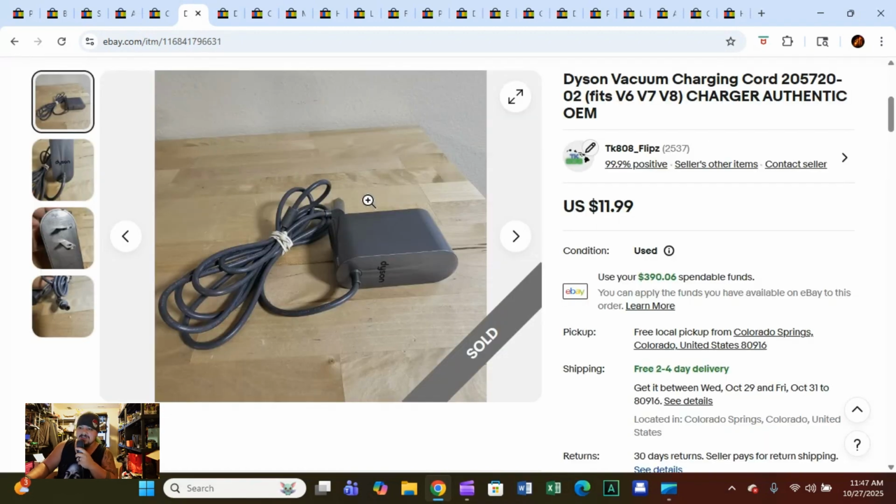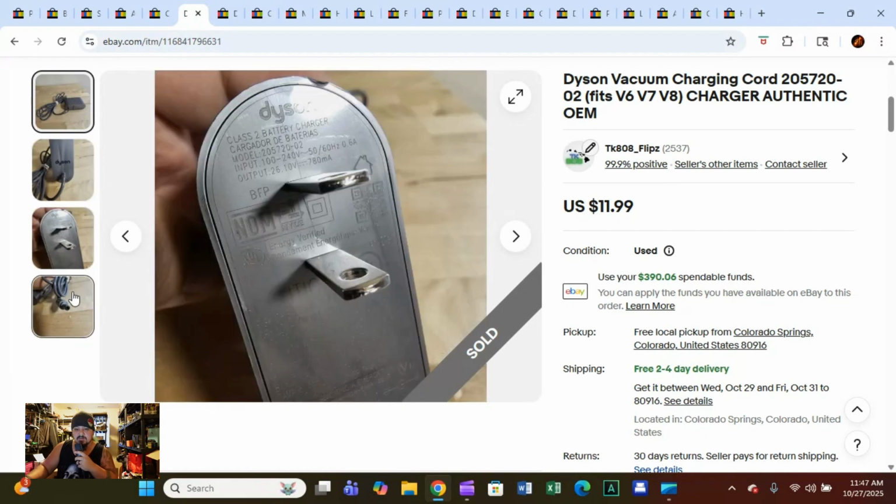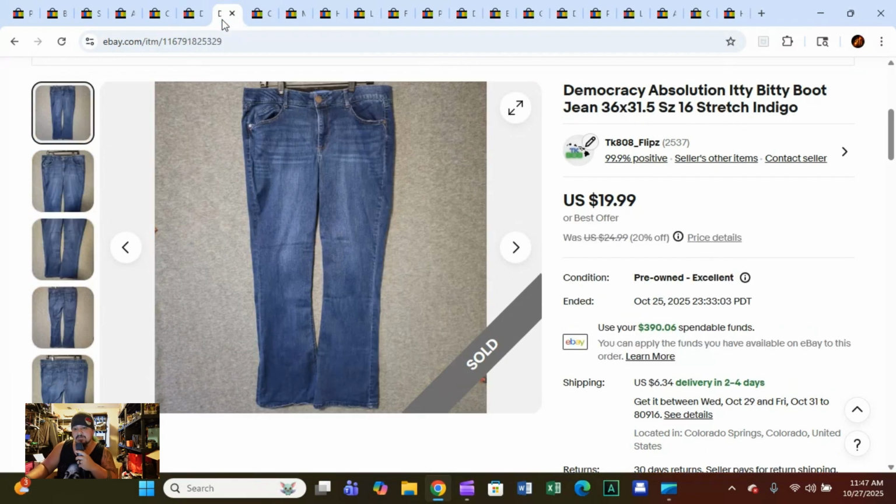Up next, we have this Dyson vacuum cord charger, model number 205-720-02. This sold for $11.99, free shipping, and it sold pretty quick, actually.